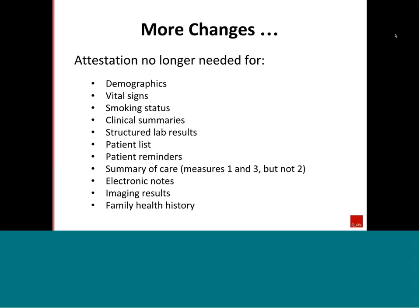So attestation is no longer needed for demographics, vital signs, smoking status, clinical summaries, structured lab results, the patient list, the patient reminders, measures 1 and 3 of the summary of care, but not measure 2. We'll get into that a little more. And then the menu objectives: electronic notes, imaging results, and family health history. So these are no longer required to attest successfully through meaningful use.